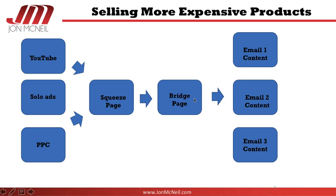So you send the traffic through the squeeze page. On this bridge page, you're going to do what? You're going to give value. You're going to build trust. You're going to get to know them. You're going to tell them a little bit about yourself, right? And then you're going to direct them from the bridge page to the product, right? So after you give them this video, you're going to direct them to your product, right?